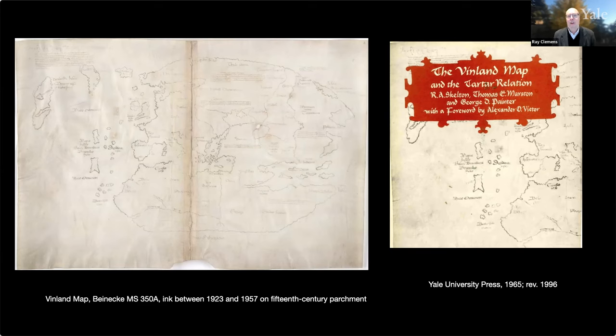In addition to the map, one of the important things to know about it is that Yale published a book along when it announced the acquisition of the map. And book and map were announced together the day before Columbus Day in 1965. In 1996, for reasons that we're still researching, the Yale University Press reissued this book along with some additional materials, which clouded the debate on the authenticity of the map.